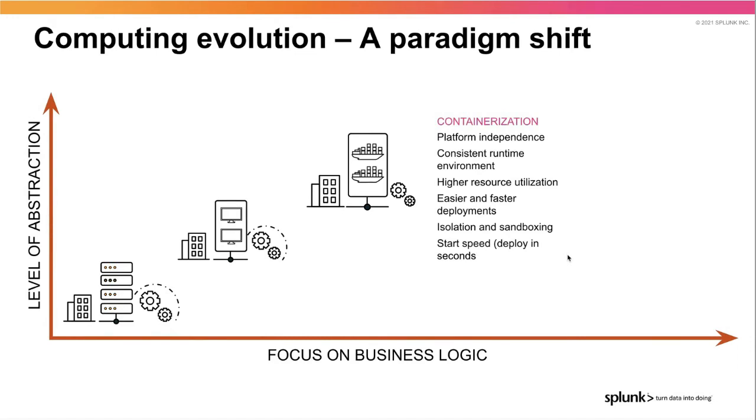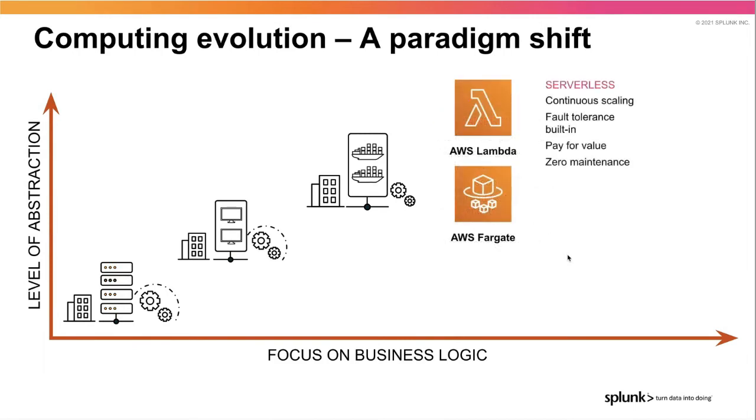And the final phase of this evolution is serverless. So continuous scaling. Any time more requests come, then serverless will scale independently, continuously. Fault tolerance is built in. You pay for the number of invocations of the function, the true usage based, and for the infrastructure, there's no maintenance.